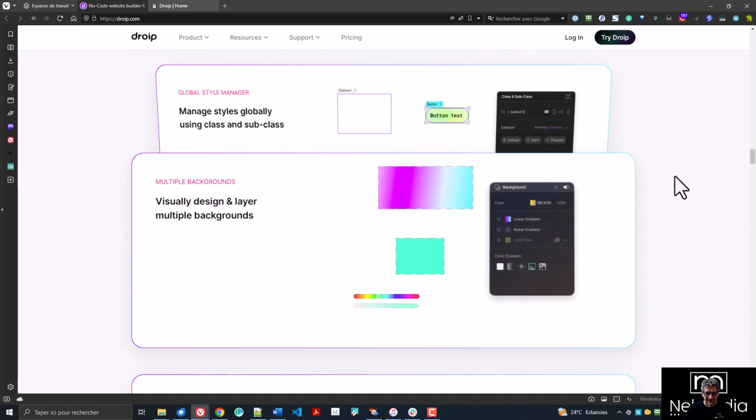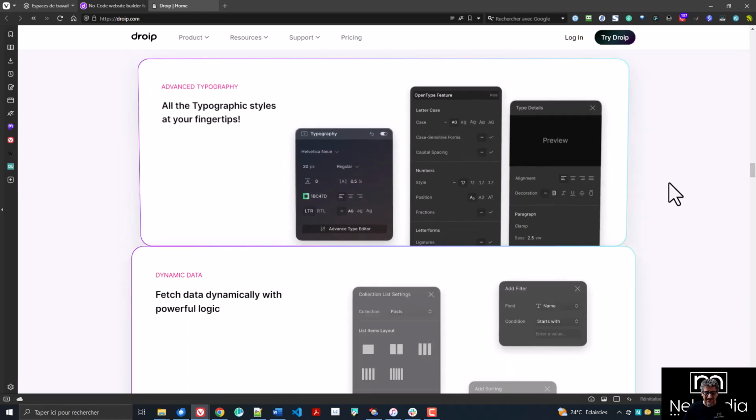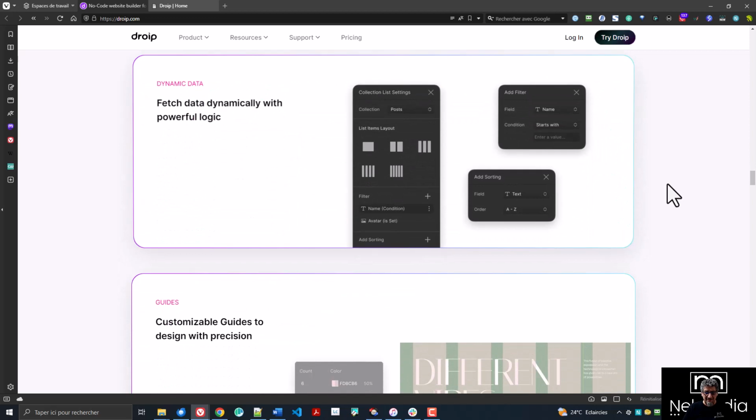So again, looks a little bit like that. Multiple backgrounds, so that's okay. Advanced typography. Dynamic data. So fetch data dynamically with powerful logic. It's supposed to. And I know that one of our members, David McCann, to name him, said that he didn't find anything about dynamic data. So they mention it.